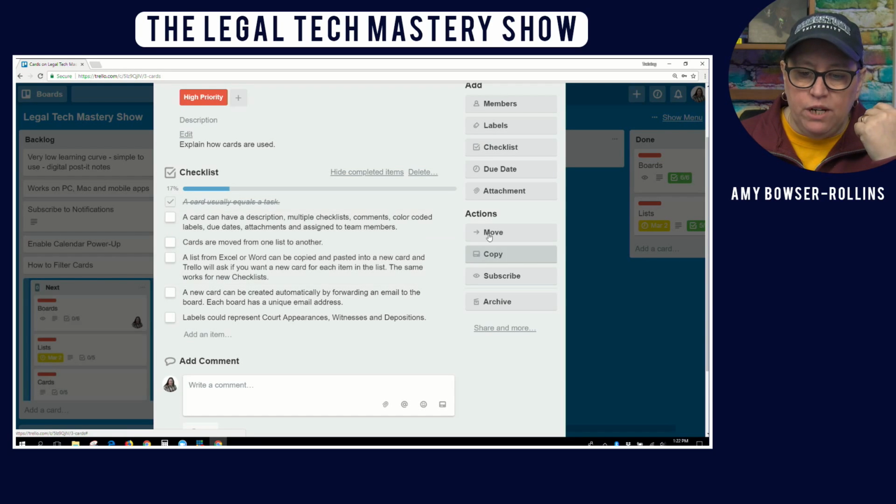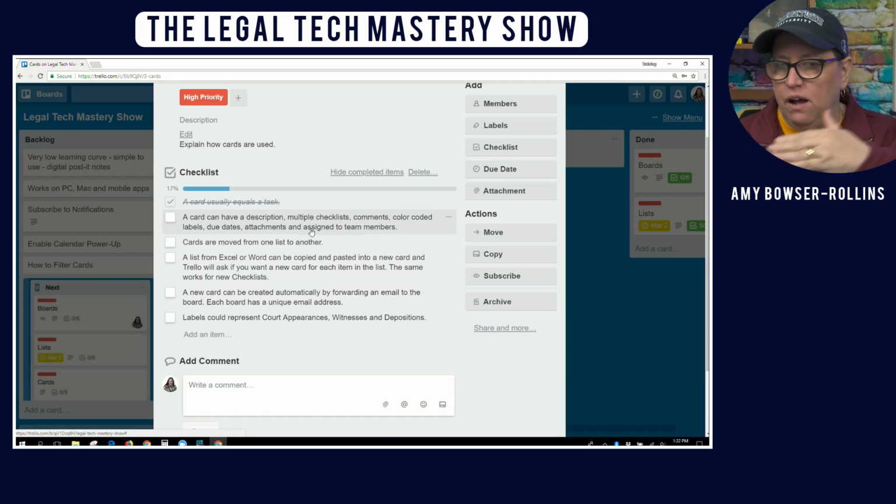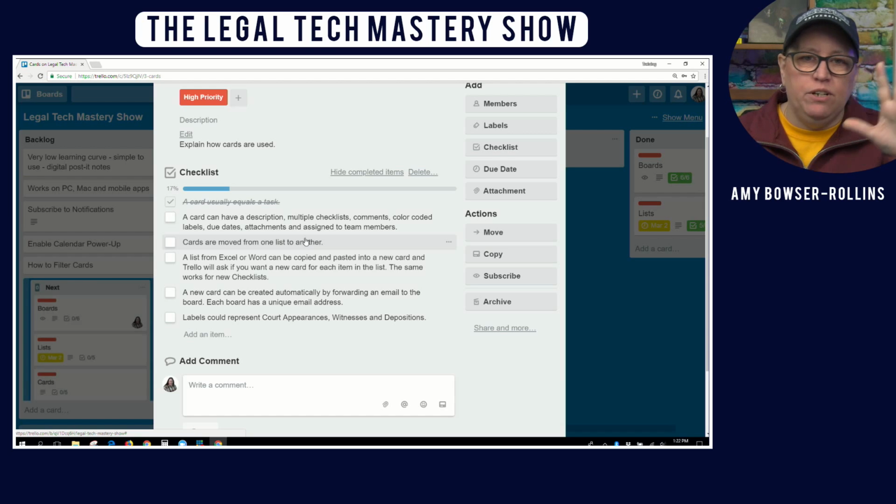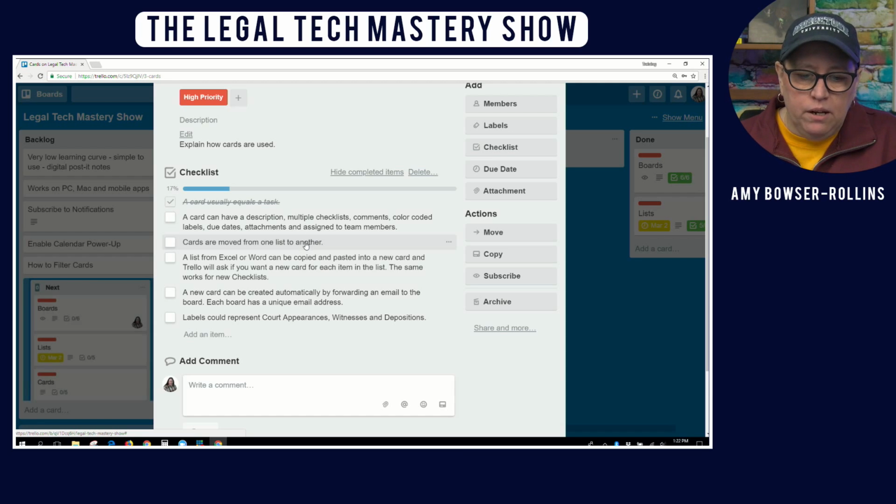You can add due dates. That's right here. You can add attachments, which I do all the time. In fact, with the knowledge base project that Unkid and I are working on, he drafts something and then attaches the Word document right to the card. So I don't have to go look anywhere else on a server. I don't have to go to Google Drive. I don't have to go anywhere. It's right there available to me.